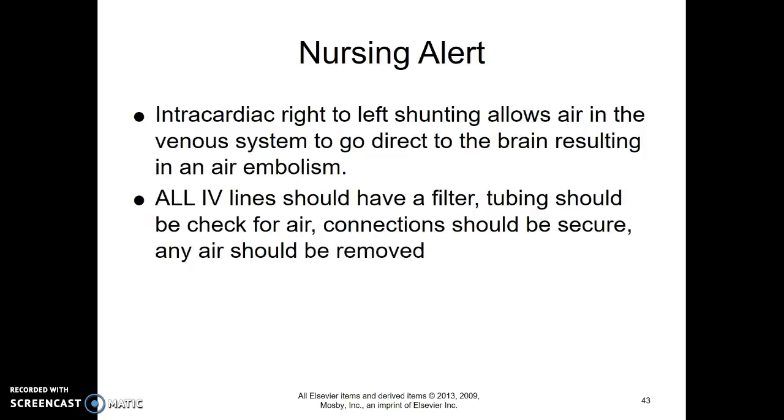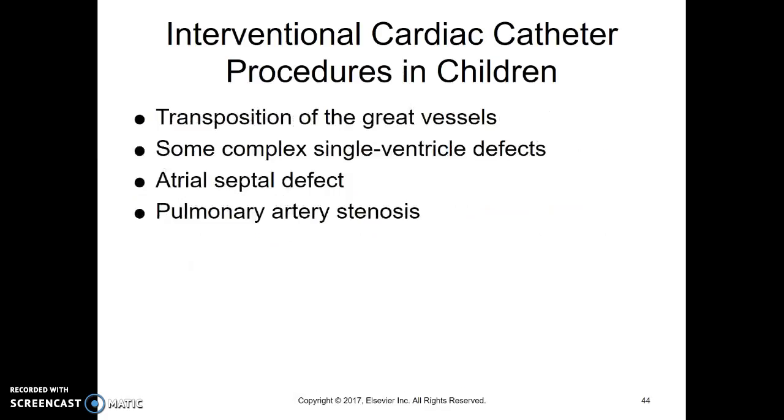And if you do see some air in there, you need to stop the line and get that air out, because a small bubble of air can be a significant problem. Usually it goes into the right side of the heart and into the lungs and kind of gets dissolved before any real problem can happen. But with a cardiac defect, that's not the case.